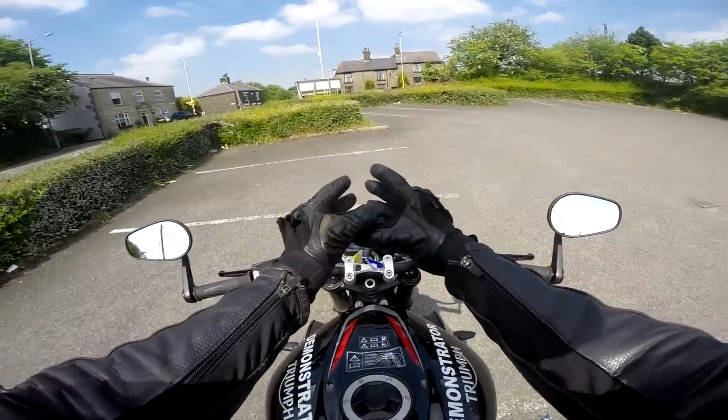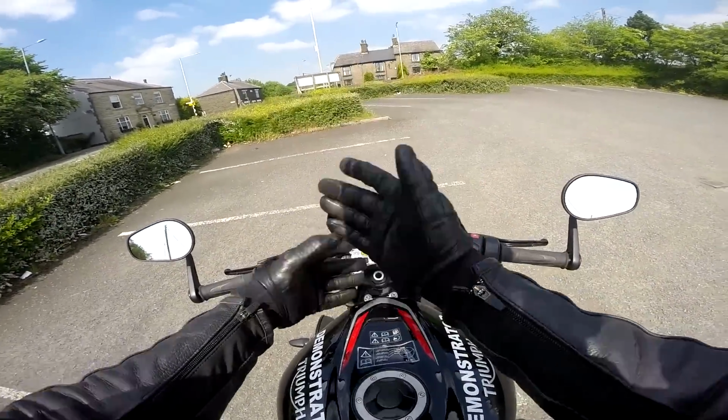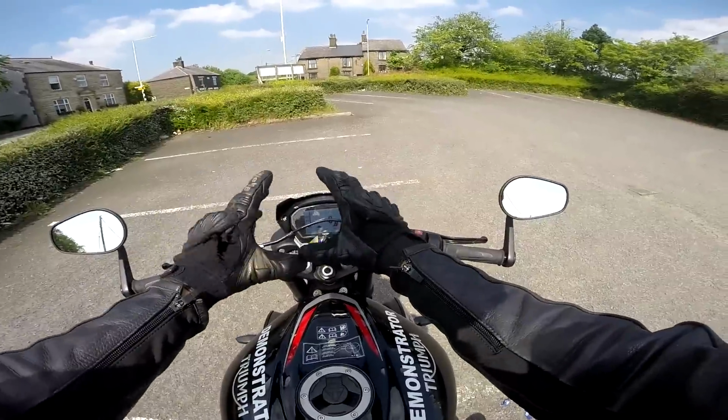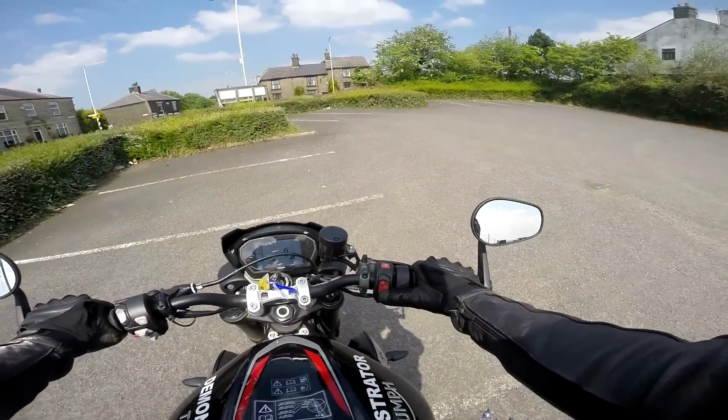Look at the state of my summer gloves. They're shocking. I need some new summer gloves. I really do. They are really bad. Making it look very unprofessional. Anyway, let's go for a bit of a ride, shall we?